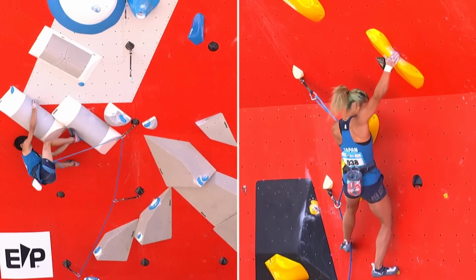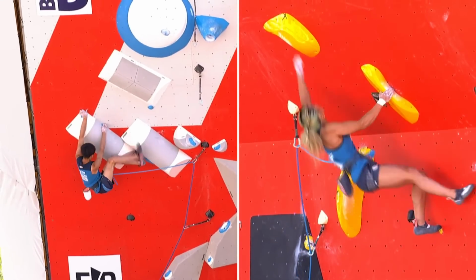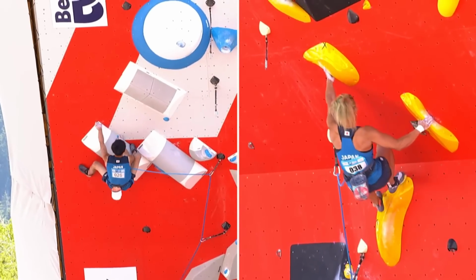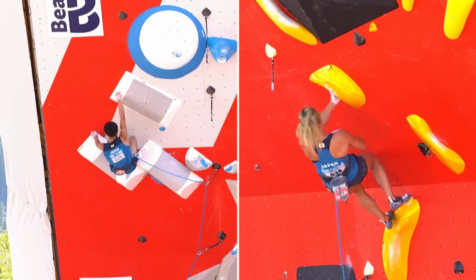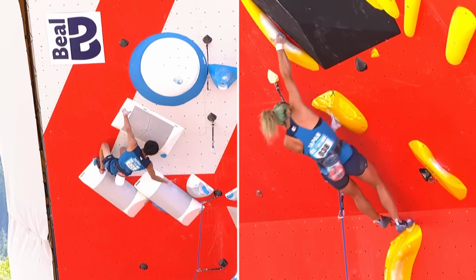His teammate Miho Nonaka underway on the right. She's got blonde hair now. She went from, I think it was blue to green. To, yeah, it was green for a while, but in Hachioji it wasn't. It was a different colour. But for whatever reason, she's gone blonde.